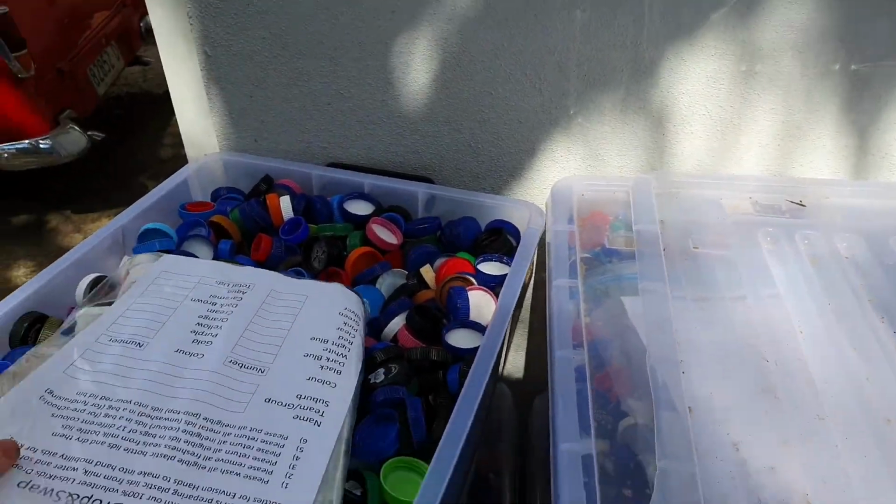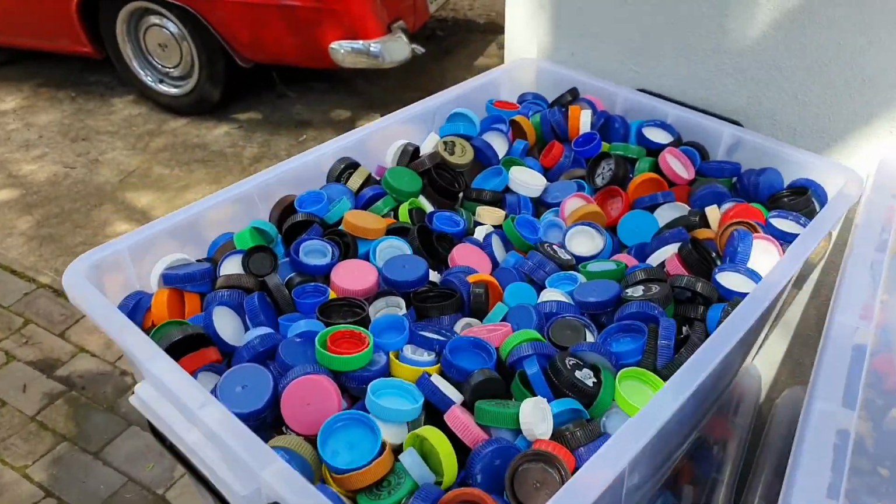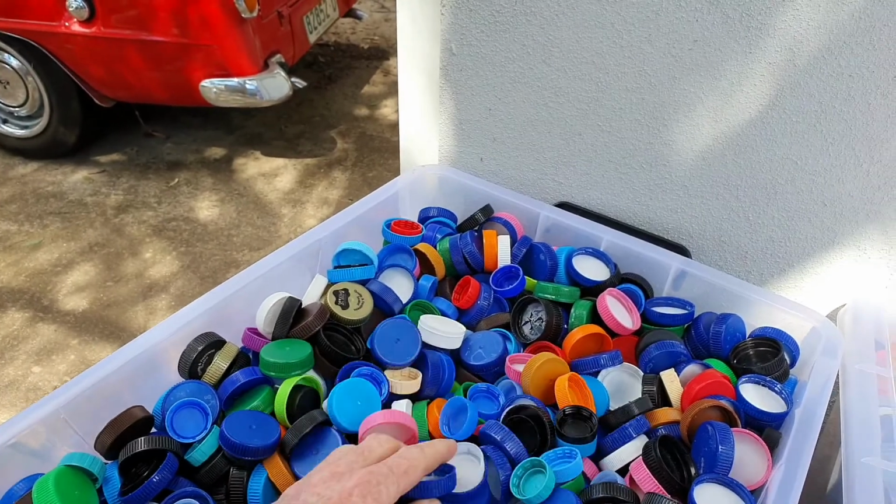So if you don't have a school or a cafe or a business that you can collect lids from, but you still want to help out Lids4Kids, you can come and pick up one of these tubs, and these are all lids that need to be washed.